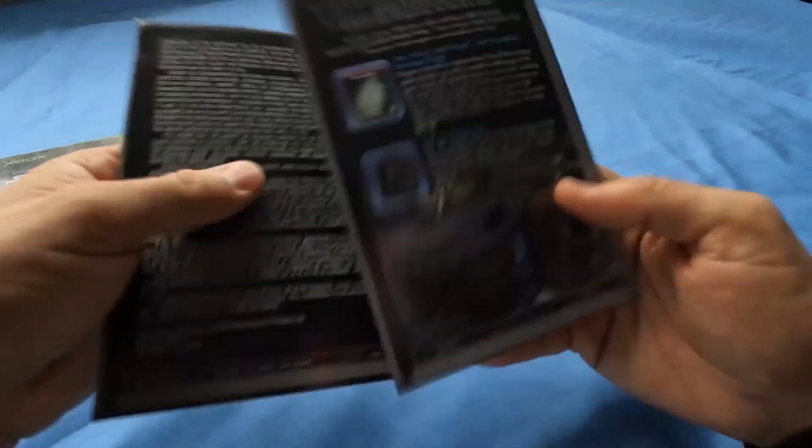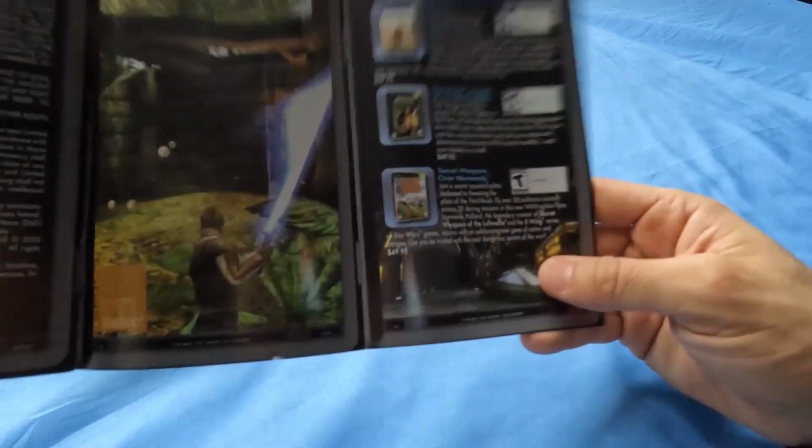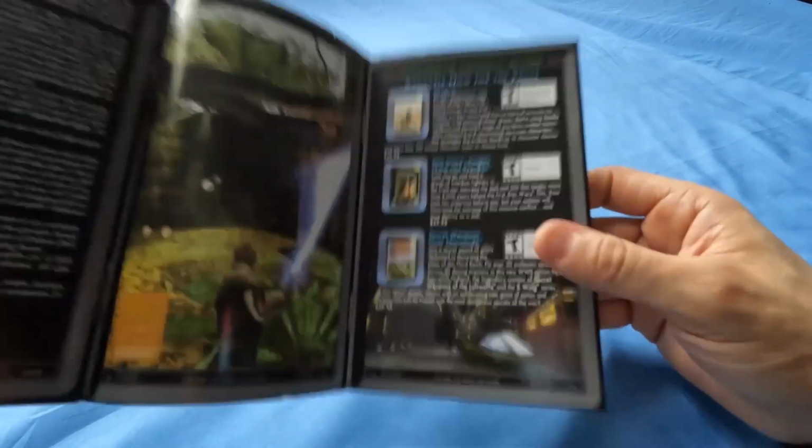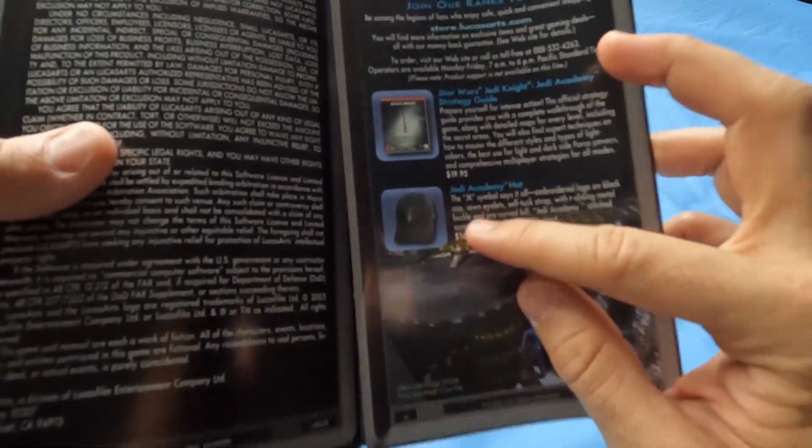But here's the manual, the same thing. It's got this little fold out. A little bit of some other games for Xbox, including Gladius. We got Knights of the Old Republic, the first one anyway. And also, you get a little baseball cap for, was it Jedi Academy, which is pretty cool.